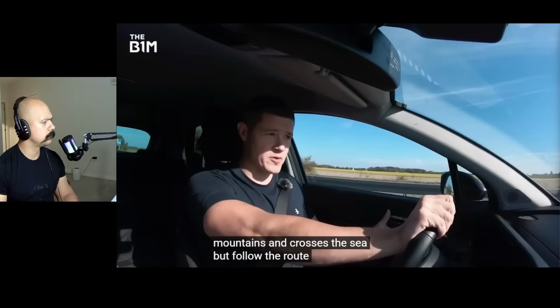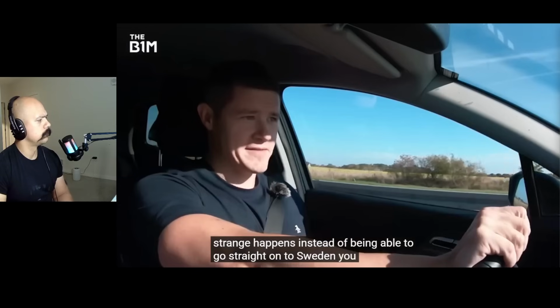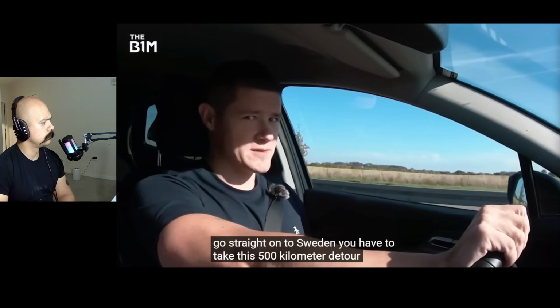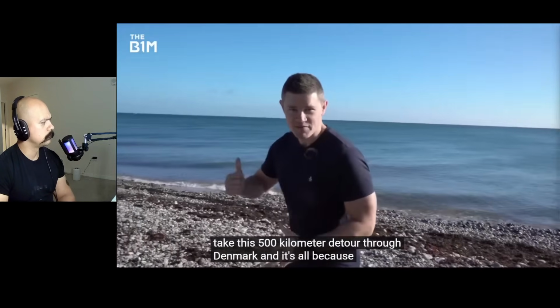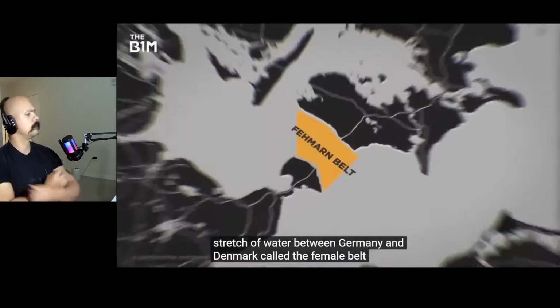But follow the route north and something strange happens. Instead of being able to go straight on to Sweden, you have to take this 500-kilometer detour through Denmark. And it's all because of this, a stretch of water between Germany and Denmark called the Fehmarn Belt.